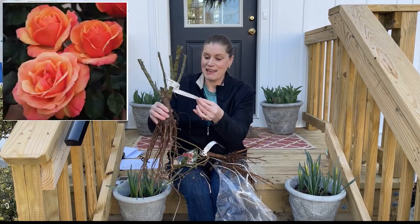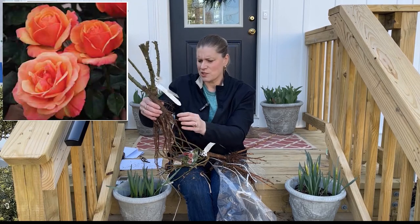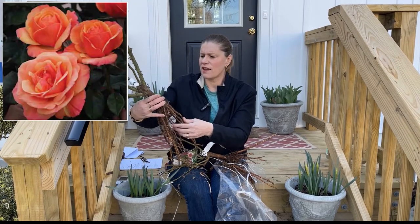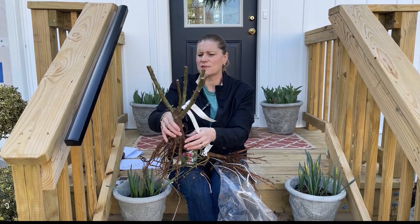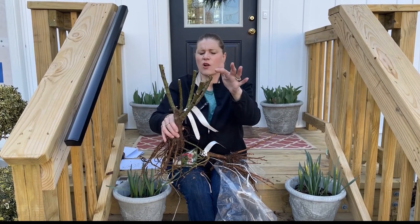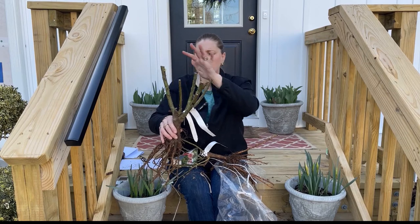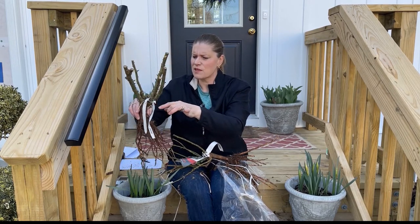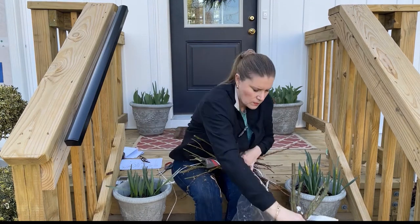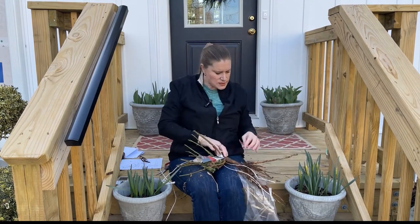Okay, this one is Anna's Promise. Same issue again with the roots, very dry. I think the canes look good on this, breaking dormancy. So I've got all of them, 1, 2, 3, 4, 5 canes that are larger than a pencil. Last one.